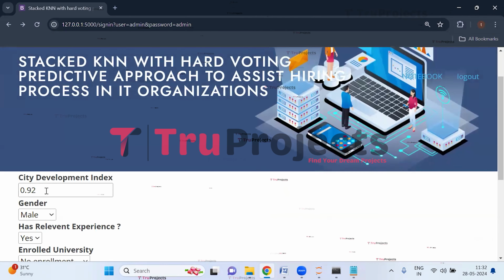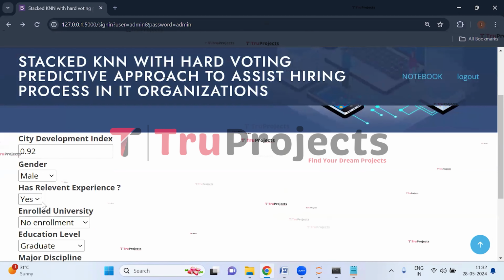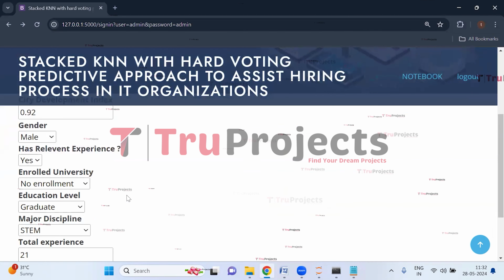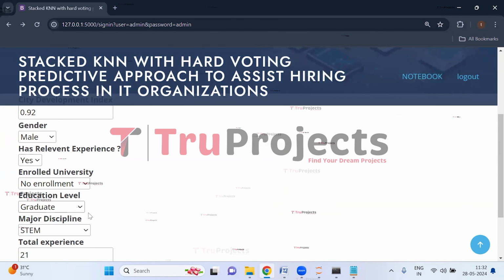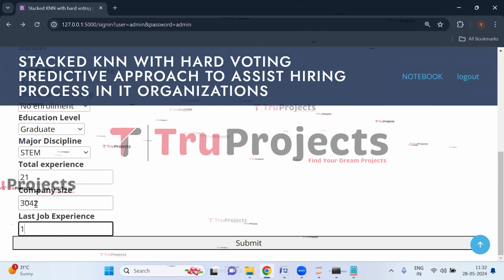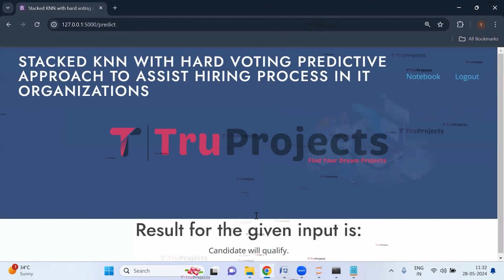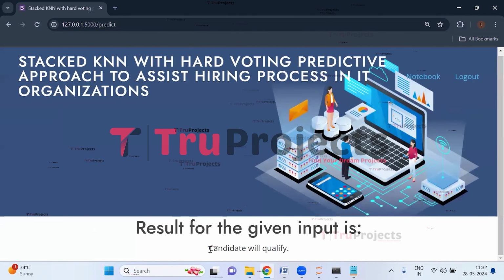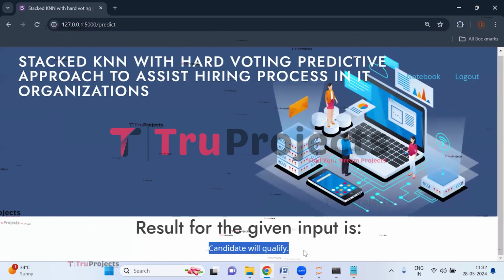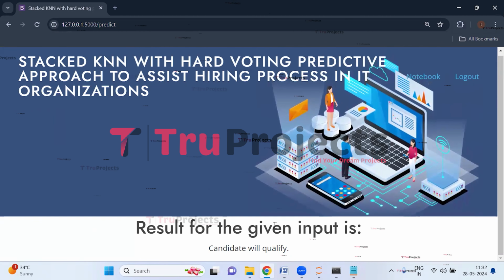City development index is 0.92, gender is male, relevant experience yes, enrolled university no enrollment, education level is graduate, major discipline is STEM, total experience is 21, company size is 3042, and last job experience is 1. Now click on submit button to see whether the candidate will qualify or not. So here we can see the result, that is candidate will qualify. So this candidate can be hired in the IT organizations.